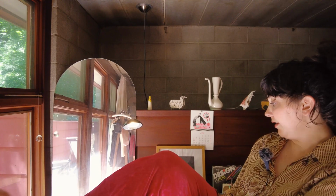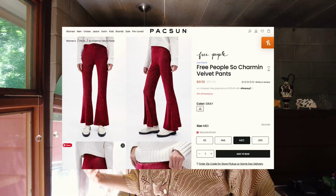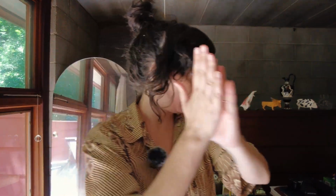Velvet pants that I'm currently wearing. You can get them at like PacSun, Free People, Urban Outfitters. I found some at PacSun by Free People, and they were like 60 bucks. Originally like 90. Wild. And I think these are vintage. The tag is really old. Score! Score!